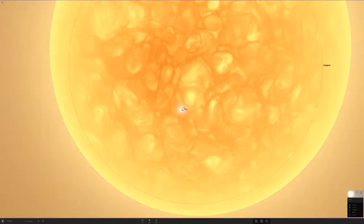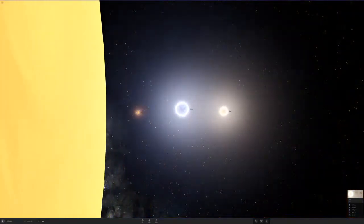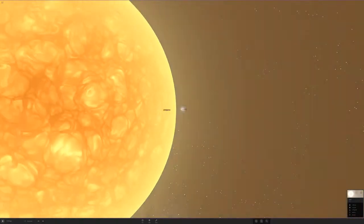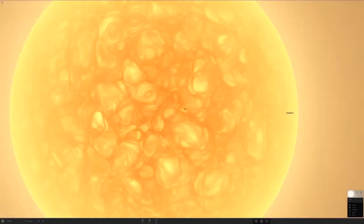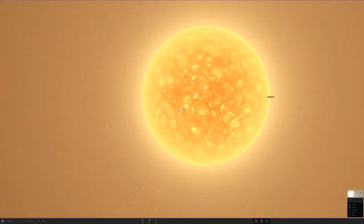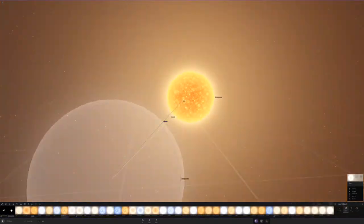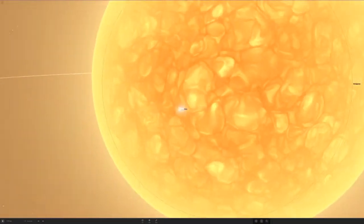Look at the sun right there. There's the sun. And then look at Betelgeuse, or Betelgeuse, or however you want to call it. Look at the difference in size between our sun and Betelgeuse. What else did we talk about? We talked about Procyon. Procyon we'll put in here.